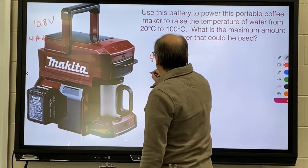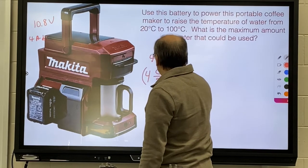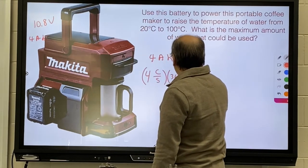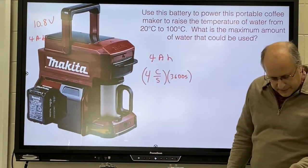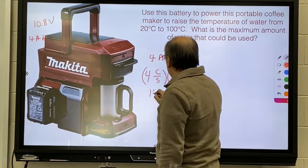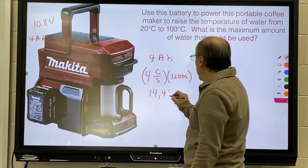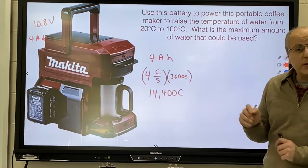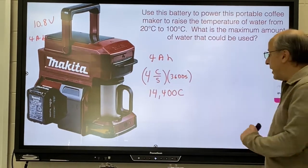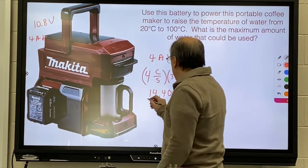Start with the 4 amp hours. That means 4 coulombs per second for 1 hour. That is going to give us 14,400 coulombs. When that battery is fully charged, and I hope it's fully charged when you bring it to the work site, that's how many coulombs are found on it.